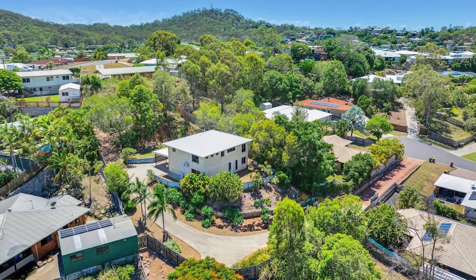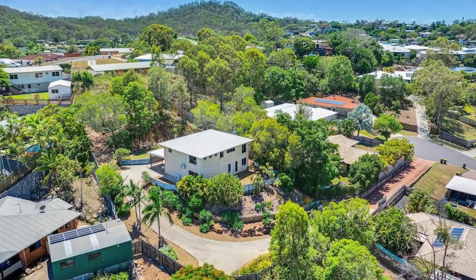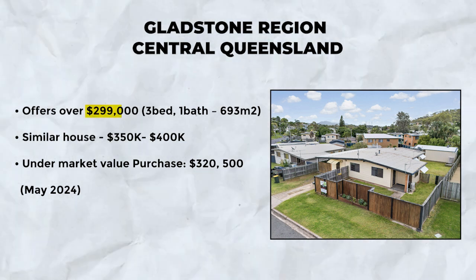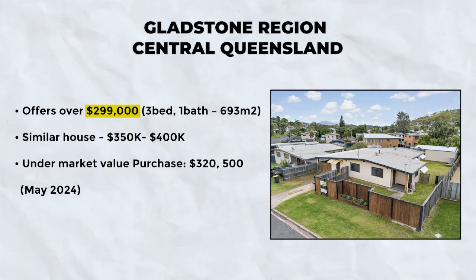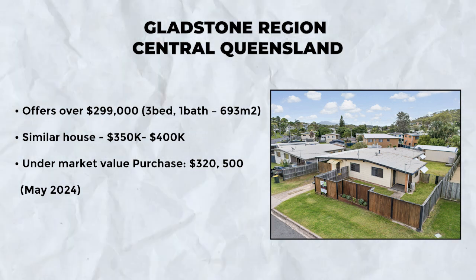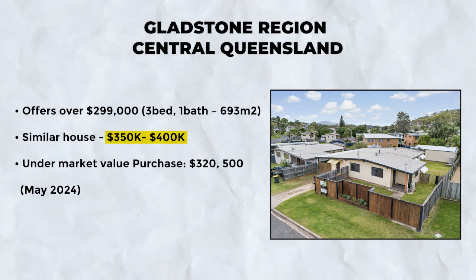This is a suburb which is close to Gladstone CBD, and it's actually a lower socio suburb. Now, this property was listed on the market as offers over $299,000, and similar 3-bedroom, 1-bathroom houses with similar land component were selling anywhere between the mid to high 300s at that time.